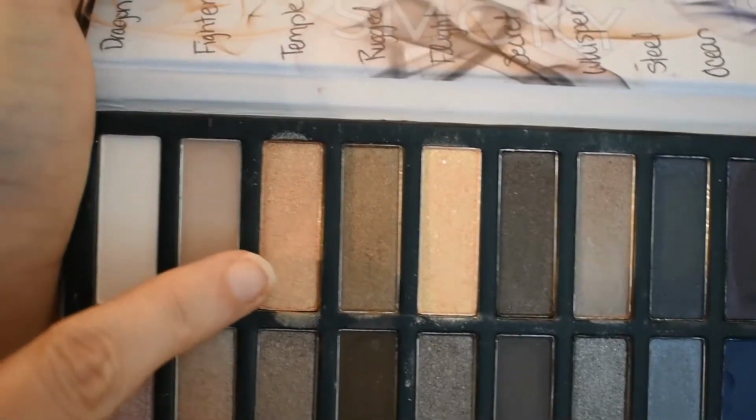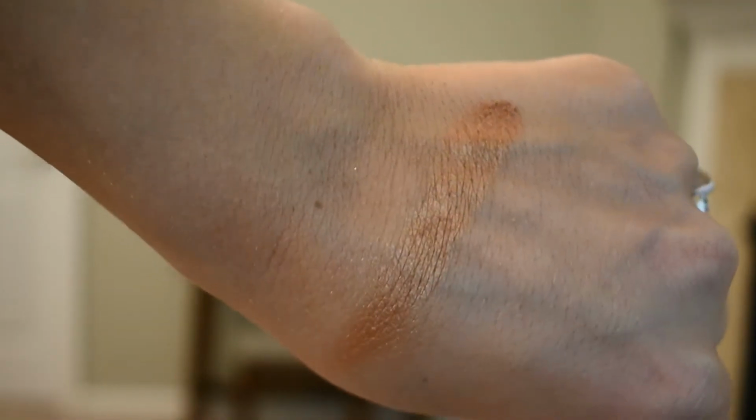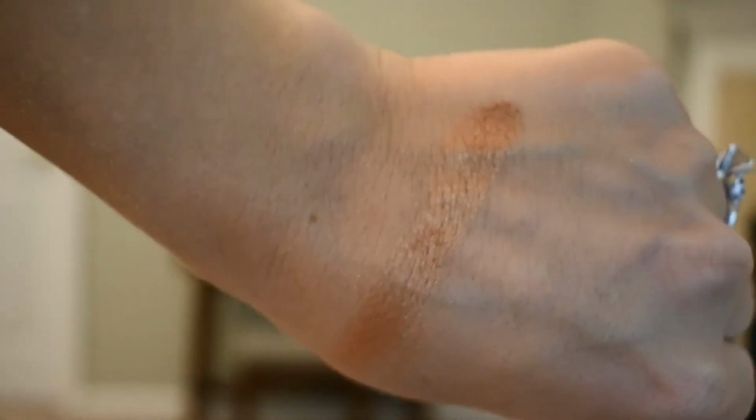In the Revealed Smoky palette, I would have to say that my favorite shade is this gold shade right here. I did name all of these shades because they didn't have names and I just felt like they should have names. So I termed this Arabian Nights. Arabian Nights that I named right there is just basically a warm gold metallic shade.